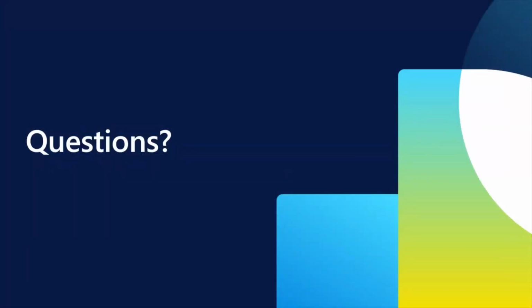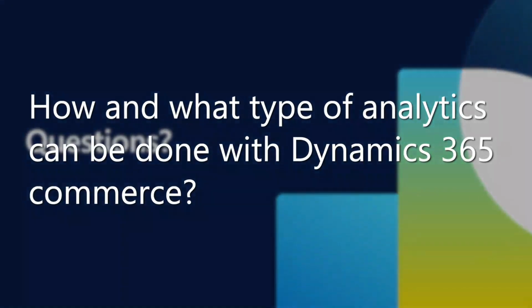Another question is how and what type of analytics can be done with D365 Commerce? Out of the box, once your orders are coming to finance and operations, we leverage all the standard analytics capabilities that finance and operations provide. And there is a lot happening in this area. Rob or Mino, if you would like to talk about the analytics capabilities that are evolving there, because commerce would leverage all those capabilities by default.